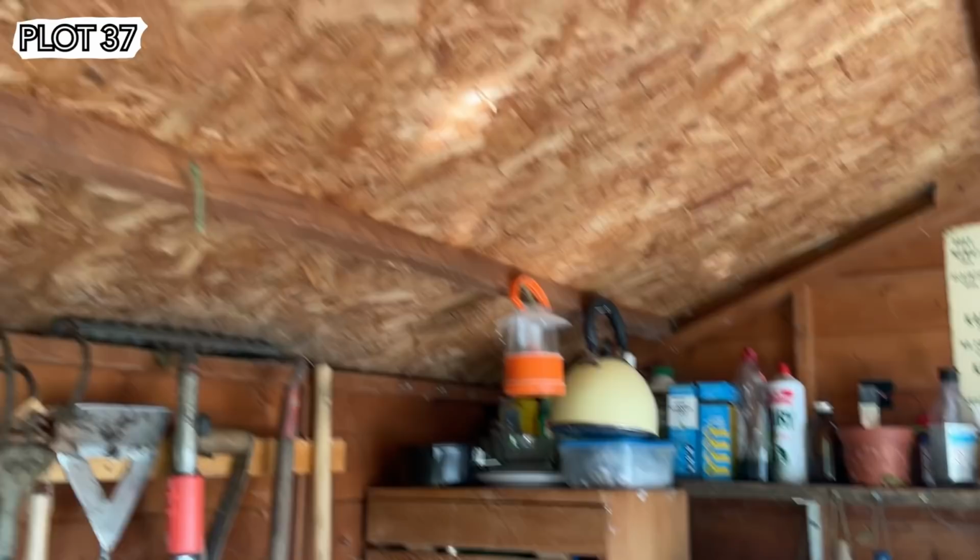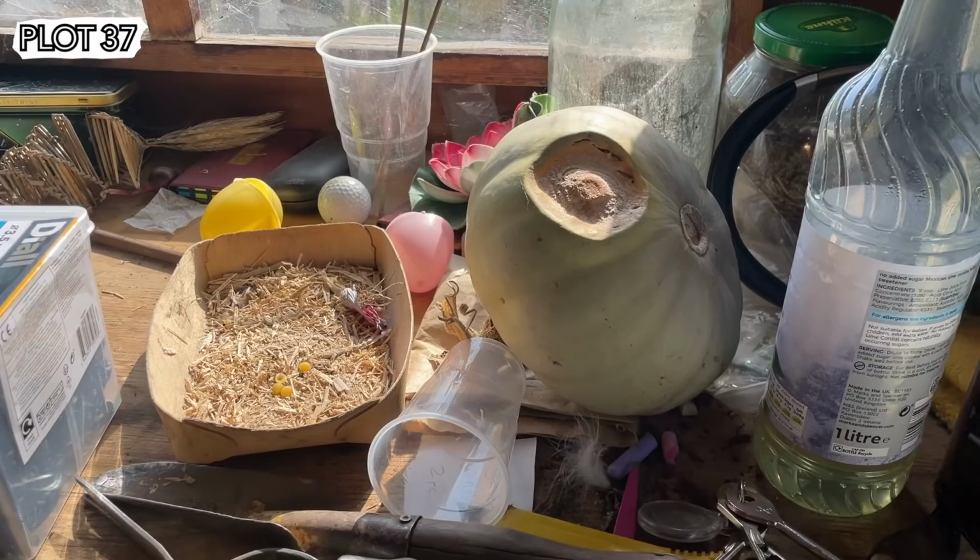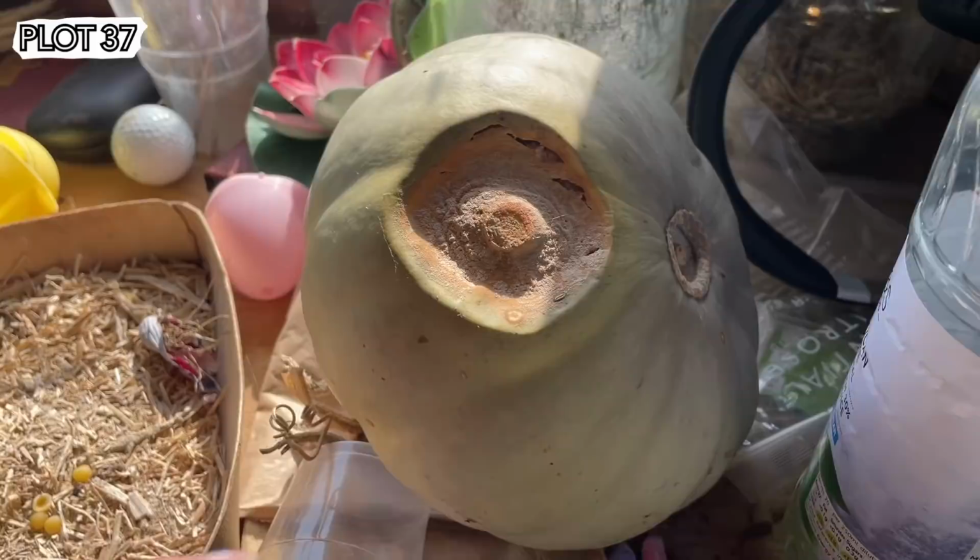But yeah, look at this terrible state of affairs in here. I really need to get on this. Also, sad times, one of the pumpkins has gone. I'll chop this out and see what I can save from it. But yeah, sad times on the pumpkin front. But look at this for a day.